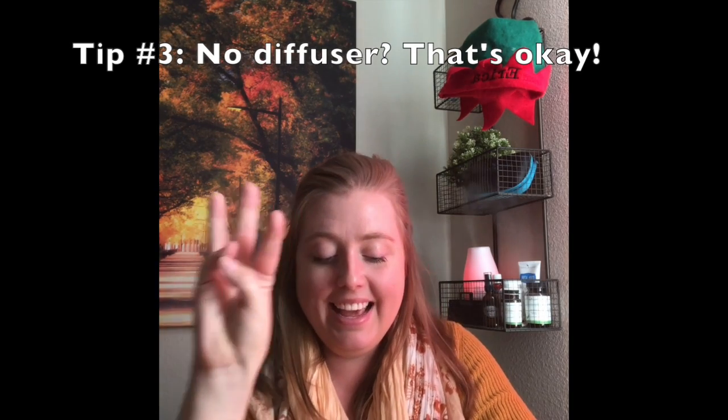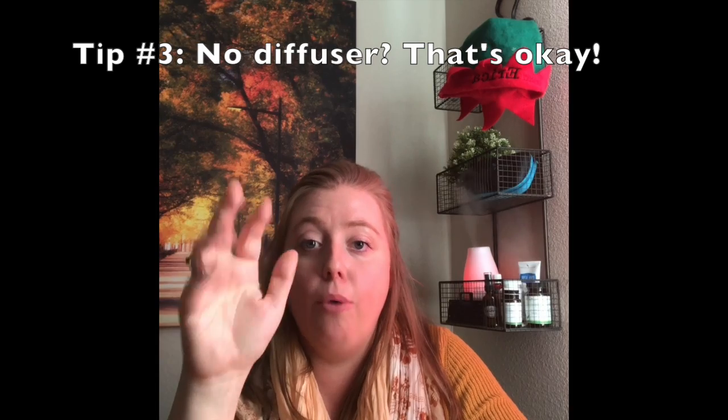oils. So tip number three: if you don't have your diffuser, you forgot it at home, that's okay. A couple tips for that. Steam shower: put a couple drops in the palm of your hand of whatever oil you want to invigorate the room with. Breathe it in. The steam from the shower really carries the aroma throughout the room. I love doing that with eucalyptus when I shower. Cotton ball in the air vent. So if you forgot your diffuser, this is another great way to get the aroma in the air.